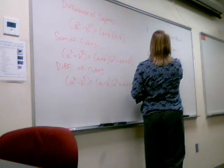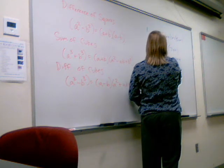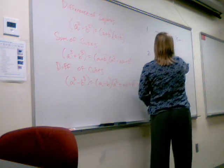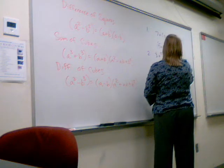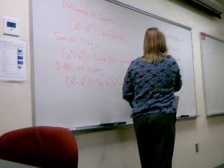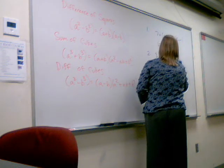Nothing in the first 2 terms, because this is 4 terms, so we're factoring by grouping. Take a 3x out, and you're left with x plus 4. What do I take out of the second two? Just a 1, because it already is our x plus 4. Now what's our GCF? X plus 4, and I'm left with 3x plus 1.